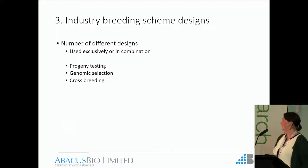There are a number of different designs that can be utilised: progeny testing, genomic selection, or crossbreeding. These can be used exclusively on their own or in combination, and they're often used in combination. I'm going to give you a brief overview of those three, but I'm not going into great detail because Suzanne Rowe is following me after this, and I think she's going to talk about the opportunities with genomic selection. I'm not 100% sure, but I think Peter Gatley and Jake Sharon are following after that, and they may be talking about crossbreeding and its potential benefits.